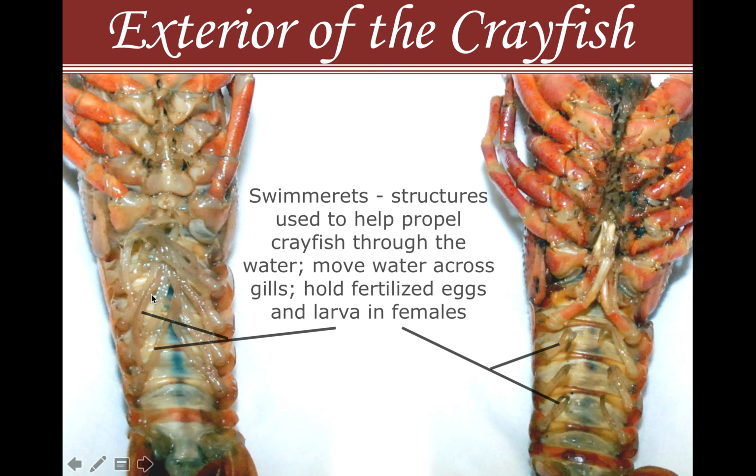Okay, still on the ventral side, bottom side of the crayfish, the swimmerets. Okay, help propel the crayfish through water, hold fertilized eggs and larvae in females.